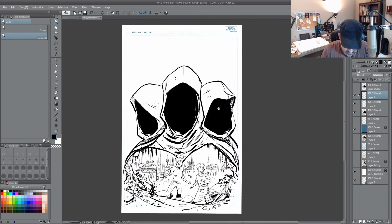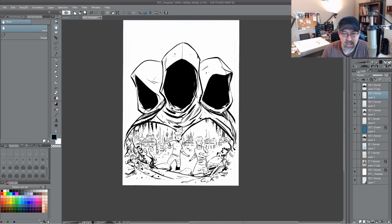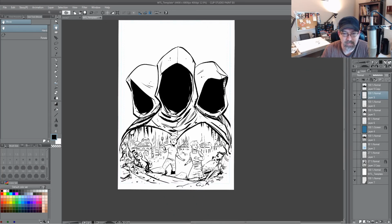So when you're doing a cover, always leave room up here, some negative space for the title and the logo. So you want your main things to be right around there. You don't want to fill up the whole thing. Things are going to be covered up.